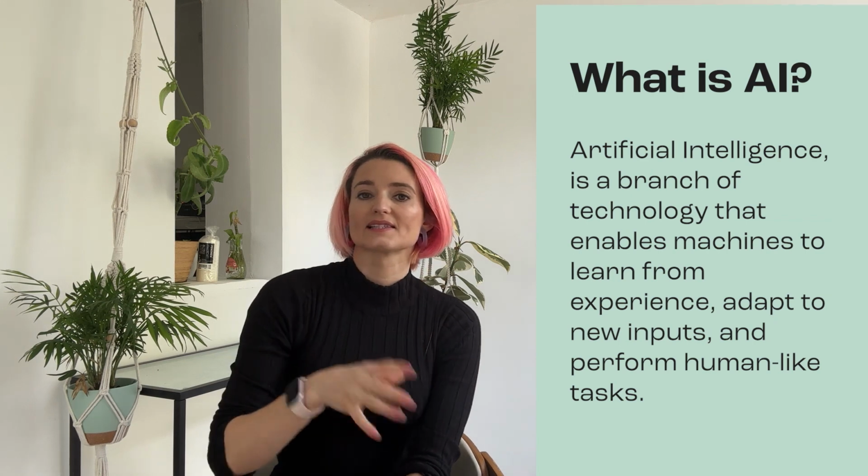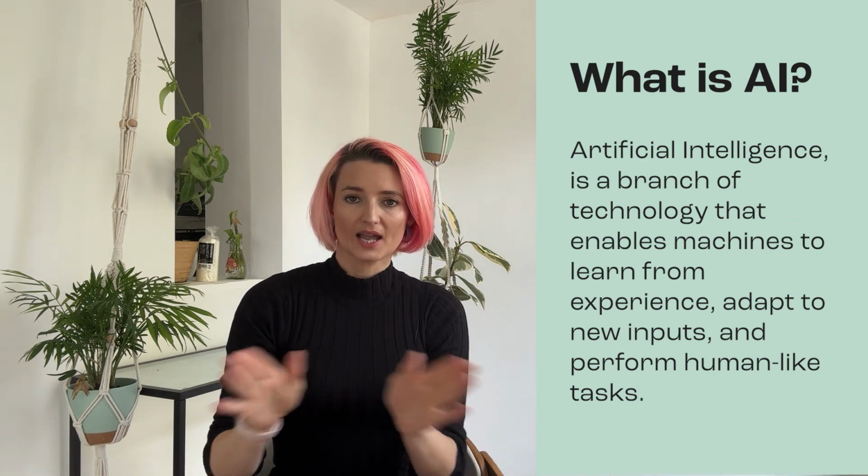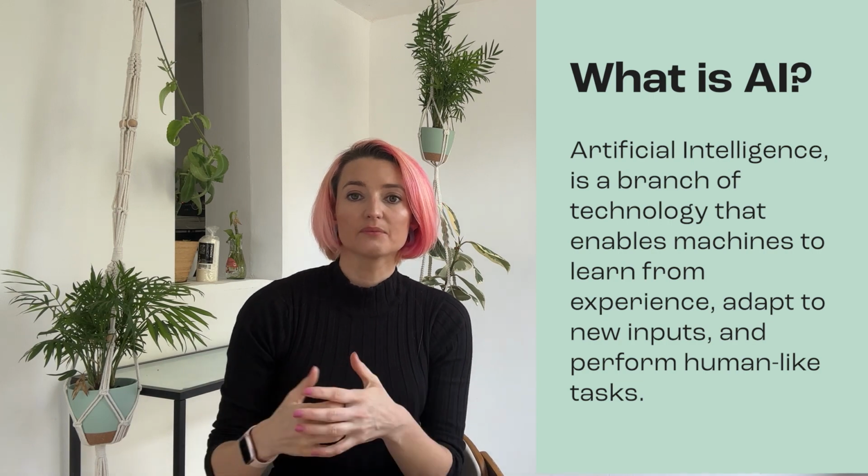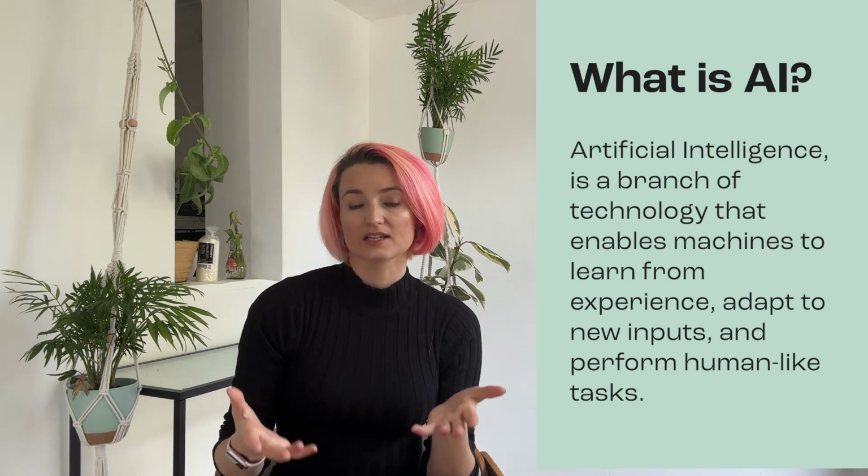Firstly, what is AI? So you'll probably know of ChatGPT, which is probably one of the biggest ones. That's a language model and it's trained on content, mainly the internet. And from this, it can actually generate text for you. So you can give it a prompt and it can answer you back. So how can we actually use it?